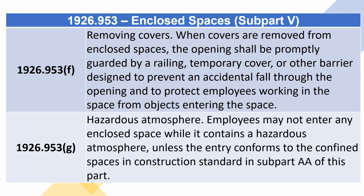1926.953, F. Removing covers. When covers are removed from enclosed spaces, the opening shall be promptly guarded by a railing, temporary cover, or other barrier designed to prevent an accidental fall through the opening and to protect employees working in the space from objects entering the space. 1926.953, G. Hazardous atmosphere. Employees may not enter any enclosed space while it contains a hazardous atmosphere, unless the entry conforms to the confined spaces in construction standard in Subpart AA of this part.